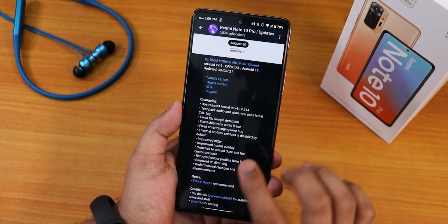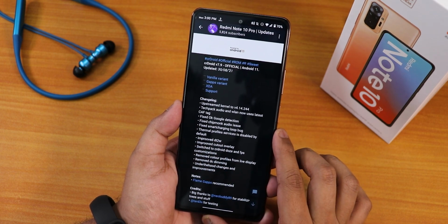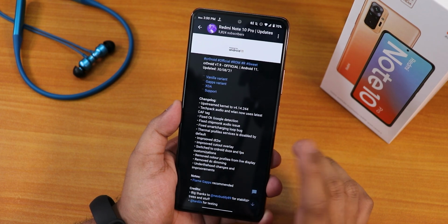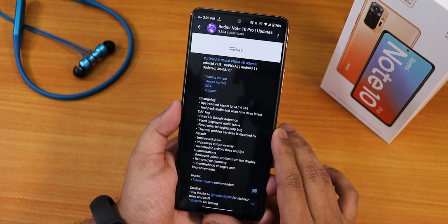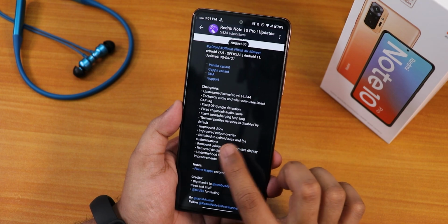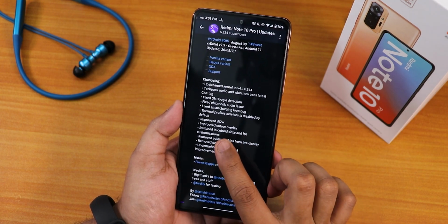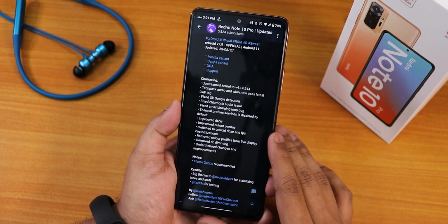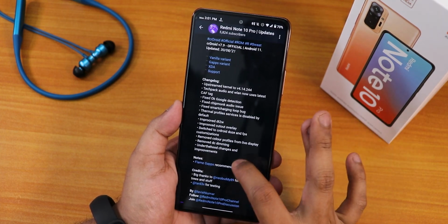In the changelogs, if you notice, there is fixed OK Google detection and stuff. Of course, upstream kernel and stuff is there. Then we have the fixed chipmunk audio issue. I'm not really sure what that does. And we have the smart charging loop bug. And we have thermal profile services is disabled right now by default, but you can enable it of course. And the improved double tap to wake, so that is great.